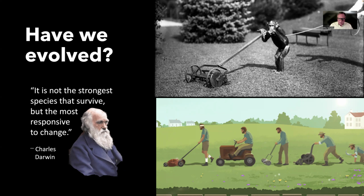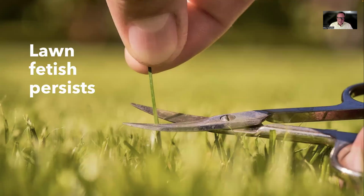We can train monkeys to mow our grass. And what we've been doing for the past, I don't know, 150, 200 years is taking our turf grass, and we don't actually change things. We just invent new tools and new pieces of machinery to do the exact same thing of cutting it, when actually we shouldn't be doing that. We haven't evolved. Charles Darwin wrote a book about it, and sorry to say that as gardeners, we've been failing the test on this.